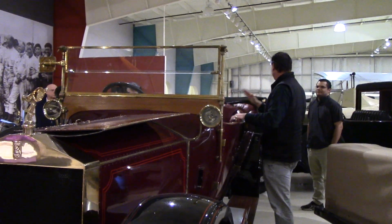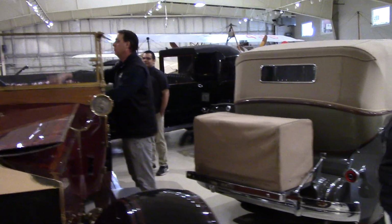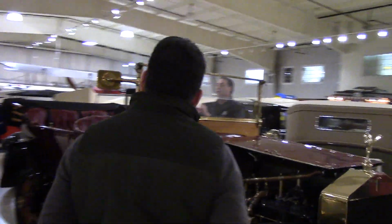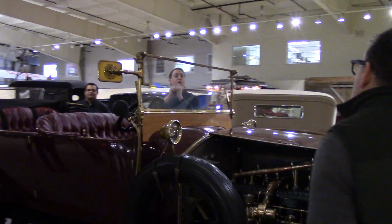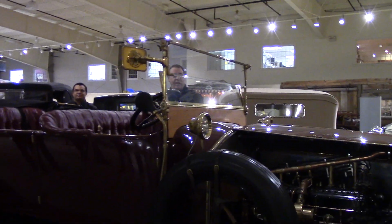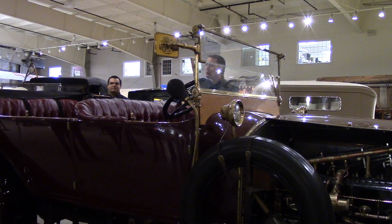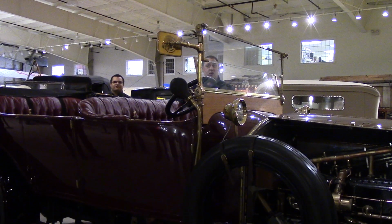Alice actually wanted it torpedo gray with a brown leather interior. There's even correspondence of her sending back and forth, I want this swatch, and all these different types of things. Extremely her personality, she knew what she wanted. She didn't want a standard car. She wanted to order her own.